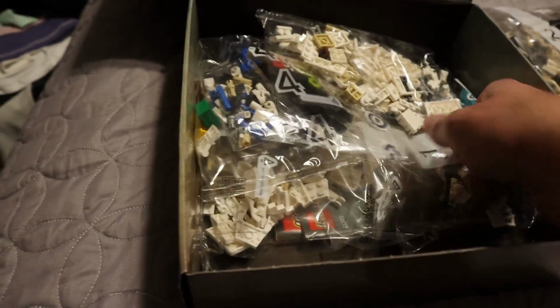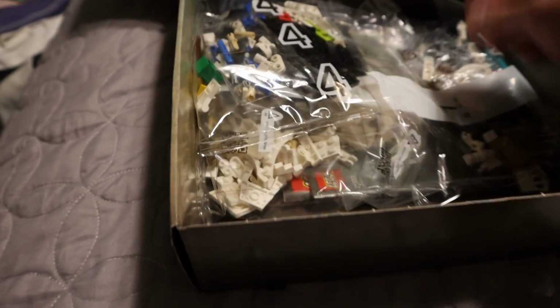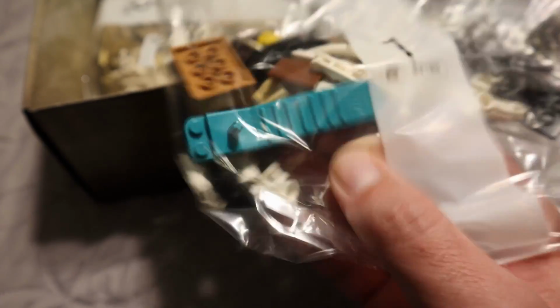All right, here we go. Let's see what this looks like inside. Oh, all right, so we have a bag two, and a bag six. A loose piece. I see these pieces. And a one. Ooh, there it is. I love that. That's actually a Lego tool, and they're normally orange, but that one is a pretty blue. A lot of white pieces.